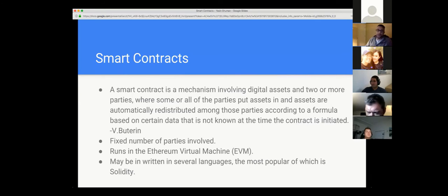With the smart contract, the parties involved are known. It runs on the EVM, which is the Ethereum Virtual Machine. And there's a few languages that you can write a smart contract in. The most popular by far is called Solidity. And it's very, very similar to JavaScript. You're not going to have a problem picking it up. It'll take you a couple hours.